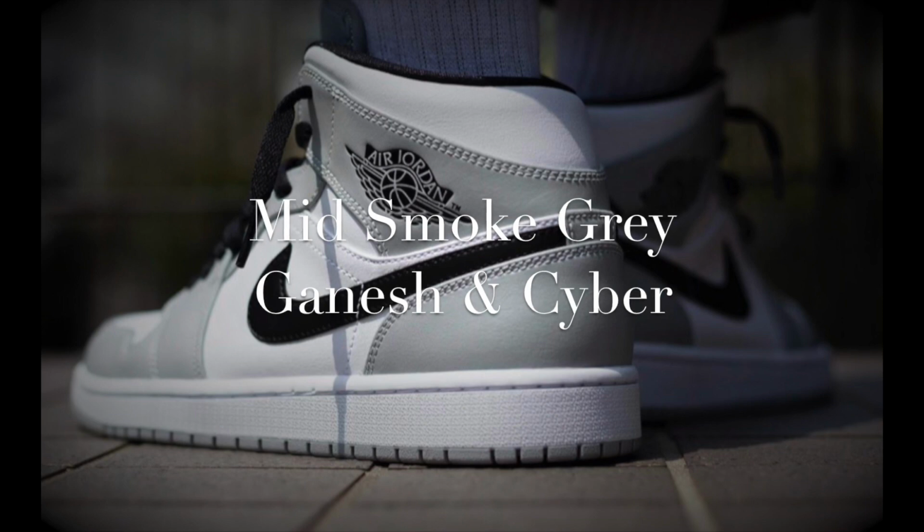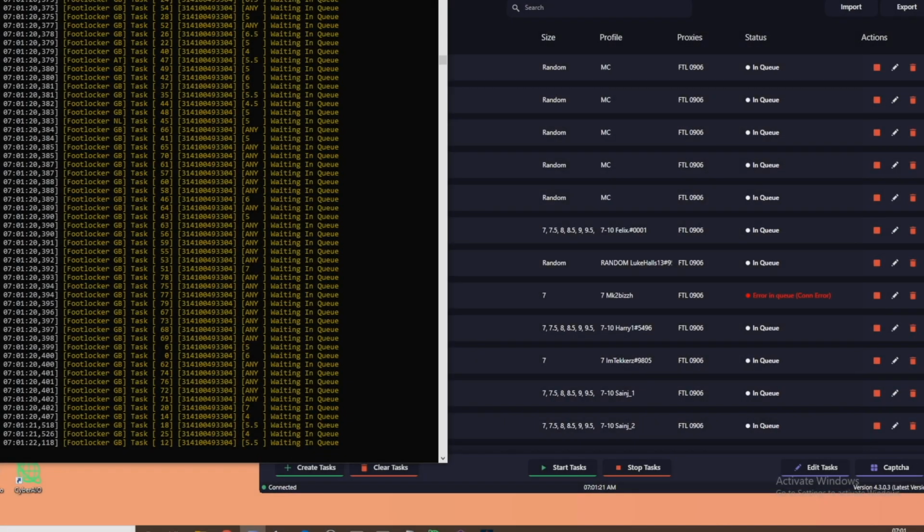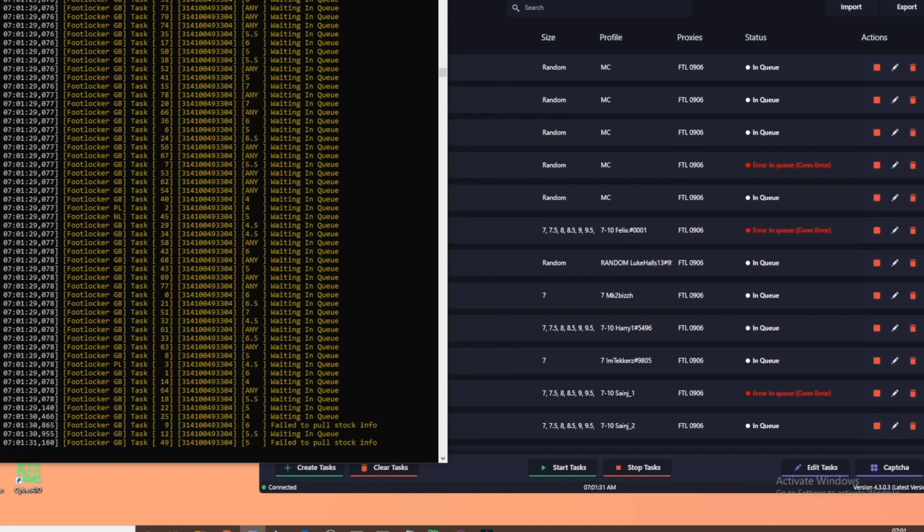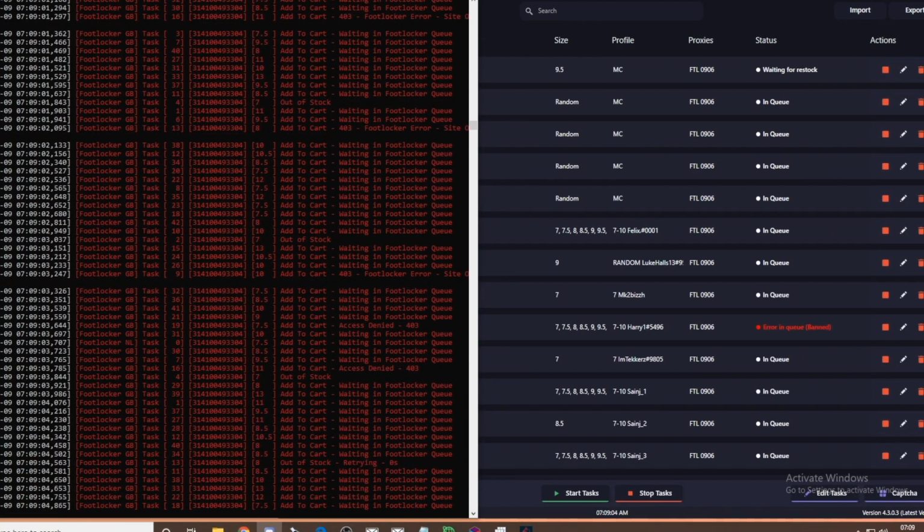And now moving on to men's sizing, so the smoke greys. We have both Ganesh and Cyber running. Ganesh basically decided to not turn up to the party. However, you'll see Cyber checks out a couple in a second.